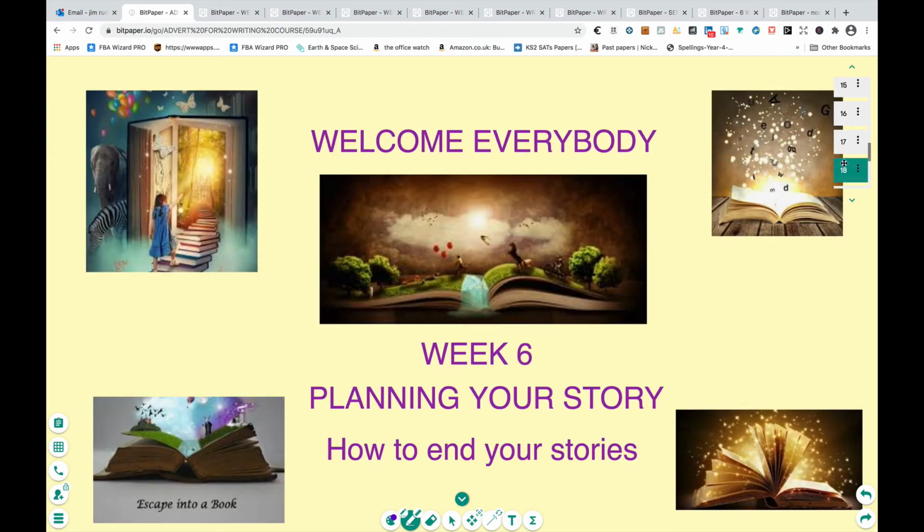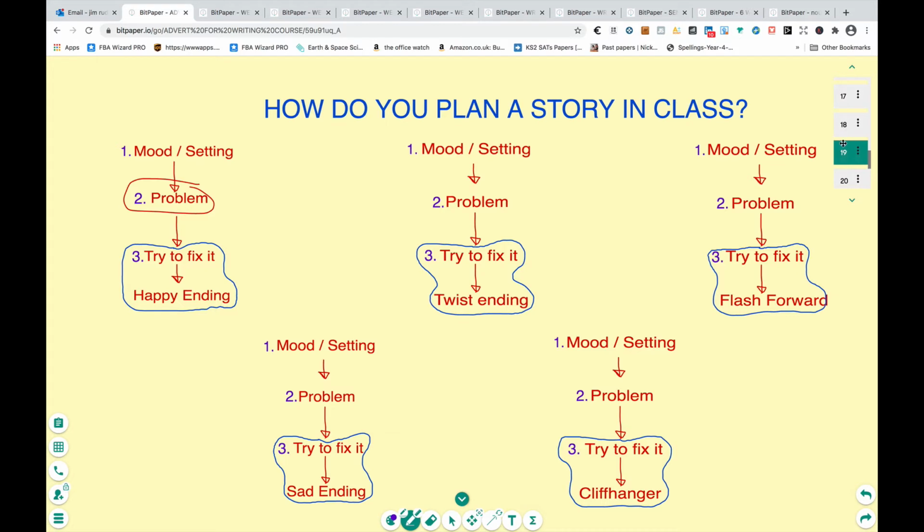I hope that's coming across. I know I'm rushing a bit. I don't want to waste too much of your time. Then we come on to week 6, where it's all about planning and different endings to stories. You can see here we look at happy, sad, twist, cliffhanger, and flash forward or fast forward endings, where you kind of go forward in time and see what the characters are doing a little bit further down the line.